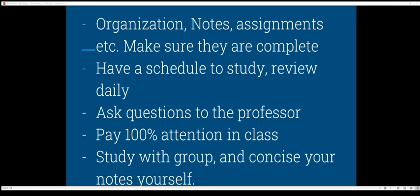Be concise in your notes. Whenever you're trying to summarize your notes, summarize them in a way that you can understand later. If you summarize them, then you're gonna know the rest of the information. So make them as small as you can, and you'll be even better at recognizing the information later on.